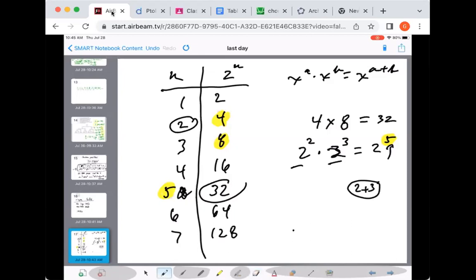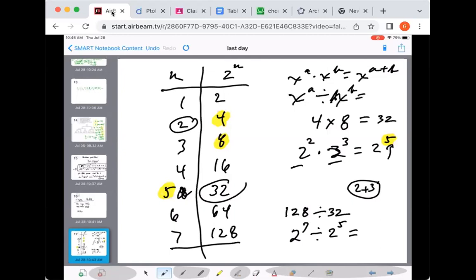Well, I could do 128 divided by 32. 128 is 2 to the 7th power because it's on the chart. 32 is 2 to the 5th power. We subtract the powers. That's right, the rule that they teach you in maybe 6th grade, and the rule's kind of obvious. If I had 7 2s, and I have 5 2s underneath it, and I cancel them out, all that's going to be left is 2 of them. But the official rule is you subtract the 2 exponents.